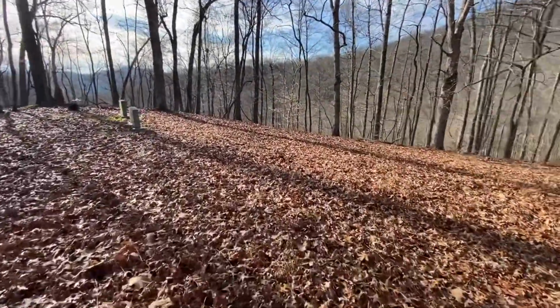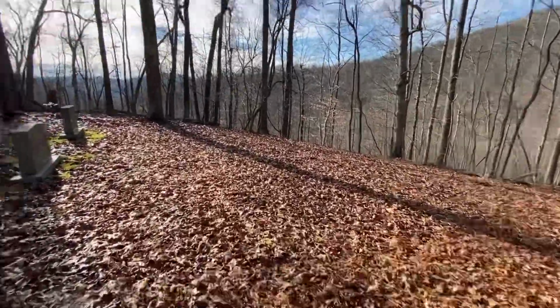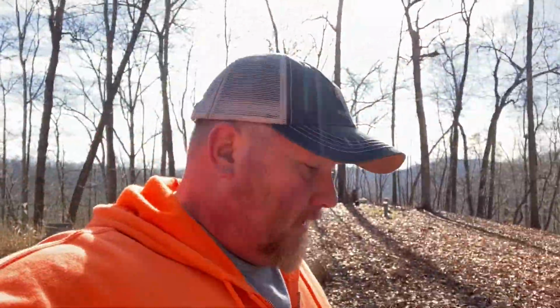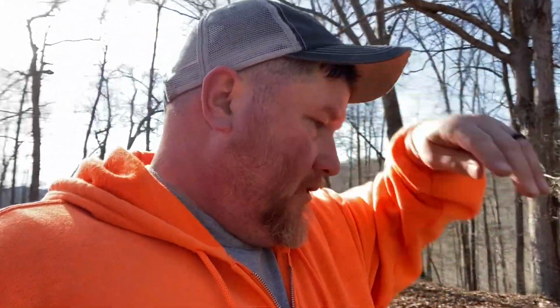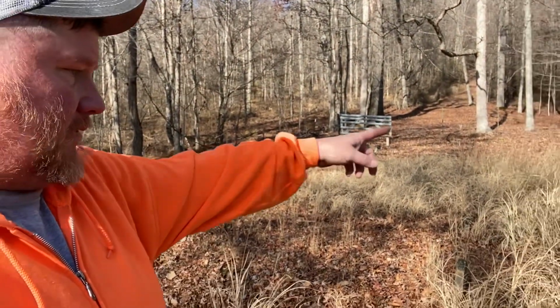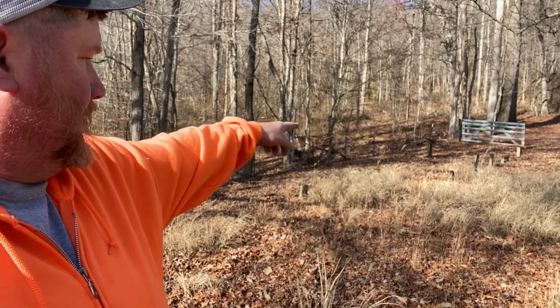At least I'm hoping this is where we're going. All right, folks, I have searched this whole graveyard. This is where my research says he is buried. I did find several other Barkers, but I can't find Gray Barker. As you can see, this is like the Barker plot right here. From here, there's a corner marker, and over to there.